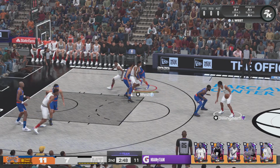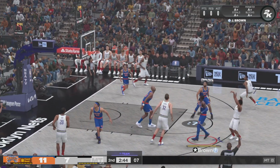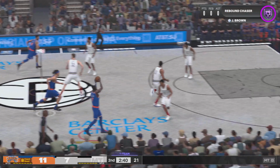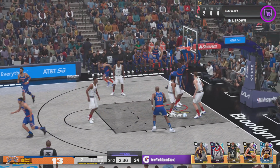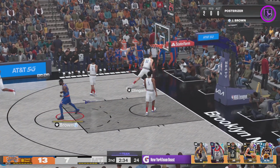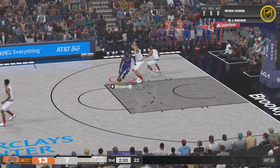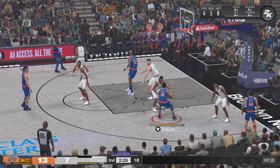Defended by Brown. And he's going for the lob! And a miss there on the triple. And for New York, they've got Jaylen Brown. Aaron Gordon is out of the way. Wow. You can tell Brown is having fun. What a phenomenal dunk artist he is. Abdul-Jabbar passes to Tatum.